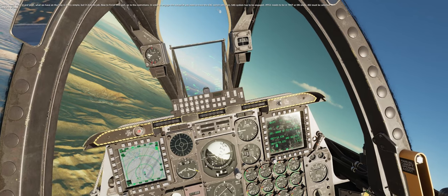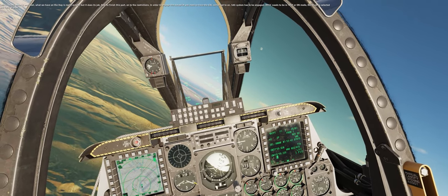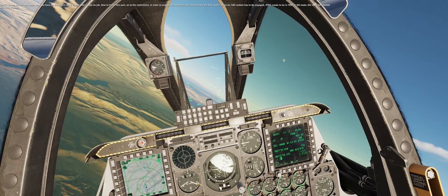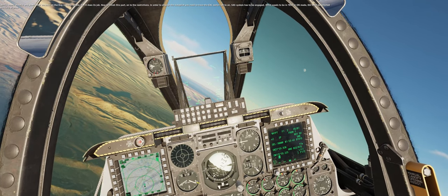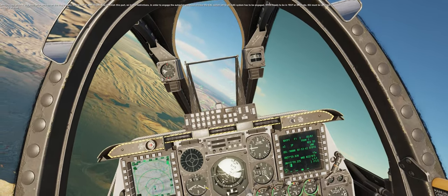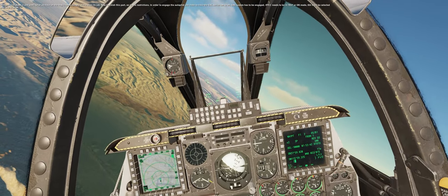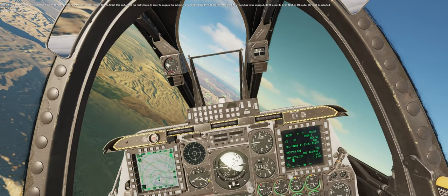Now to finish this part, onto the restrictions. In order to engage the autopilot, you need to have the EAC switch set to on. That has to be engaged. IFC needs to be in the test or on position, and the IGI must be fully aligned and selected. Okay, got that.